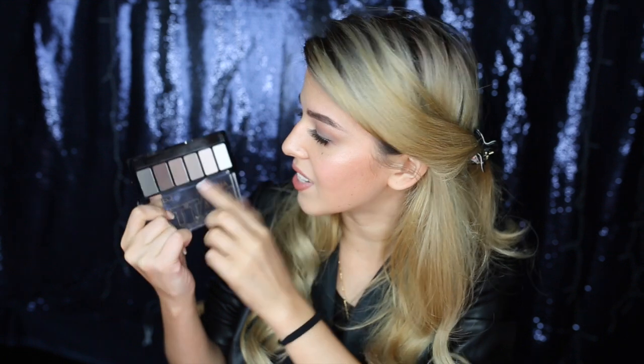No, for realsies, I contour with this all the time because they have all of these very cool toned grayish brown that are quite ashy as well. So I like to use this to contour my cheekbones, to give my nose a slimmer look, although I don't need it, but I still want to. And yeah, it's not as pigmented, which I think is kind of great because with contour, sometimes when it's a bit too pigmented, it gets really muddy and ashy. So I like this one a lot.